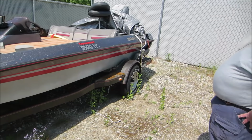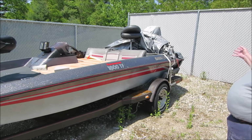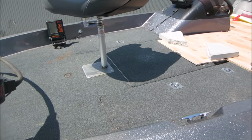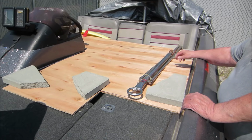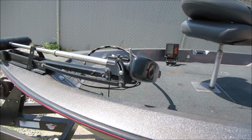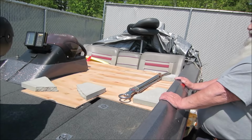It's got 150 horsepower on it. It's got an all-aluminum deck. Most of them were marine plywood. This is all aluminum. If you want to help me take this out, we can. And it's got two live wells, the trolling motor, a 12 24 volt trolling motor. I think that's the third trolling motor I put on it because I just wore them out. It's a nice boat. I hate to get rid of it. I really do. But I can't do it anymore.